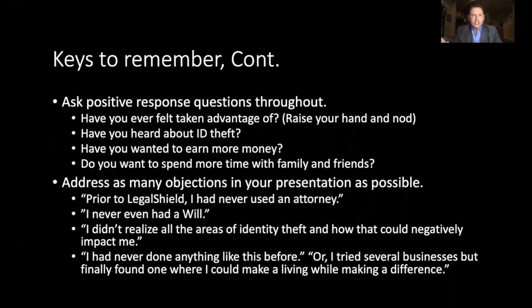Now, you don't want to get so specific that they give you a no response. So if I were to ask them, hey, have you ever had a DUI? First, it's kind of an intrusive question, but more than likely they're going to say no anyway, even if they had. So you don't want to ask questions that they could say no to.